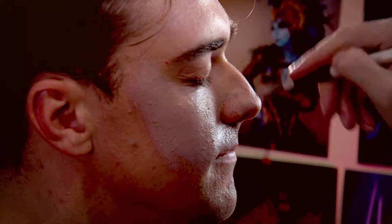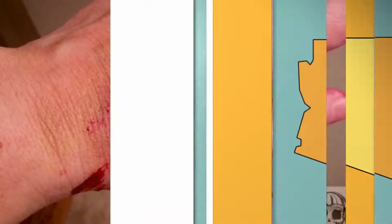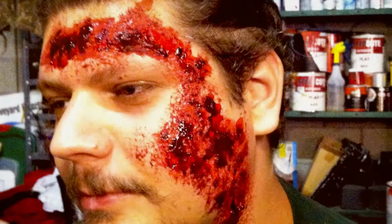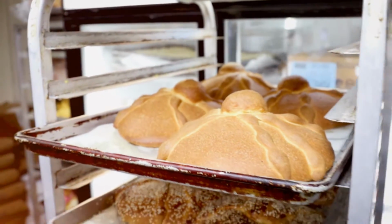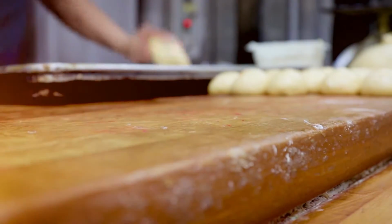Today on Positively Arizona, need a last-minute Halloween costume? We show you how to put together a look with just a little face paint. Plus, if you're squeamish, look away. This girl is all about the gore. And it's the bread of the dead. Dia de los Muertos is almost here, and we're showing you how to make a traditional dish.